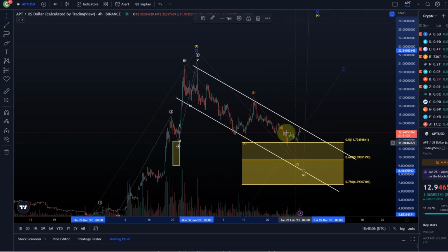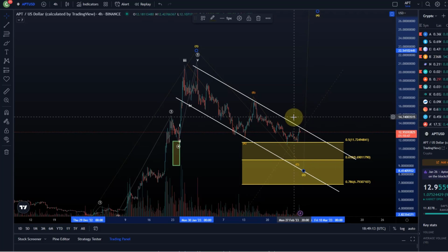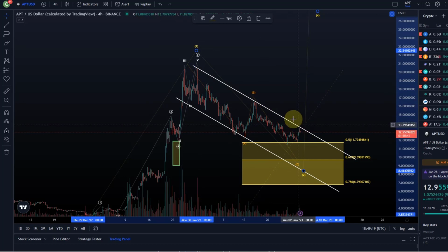However, the movement to the upside currently is only in 3 waves, which is very similar to what we did here before. A 3-wave move to the upside is usually followed by another low. Now that doesn't mean it couldn't become a 5-wave move, but in the very first instance, I would like to see Aptos break above the descending trend line.